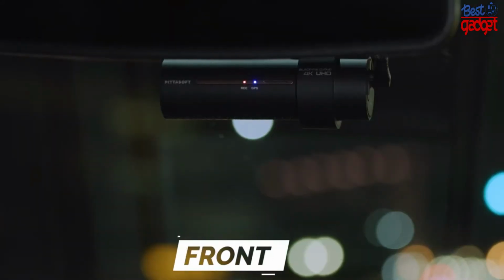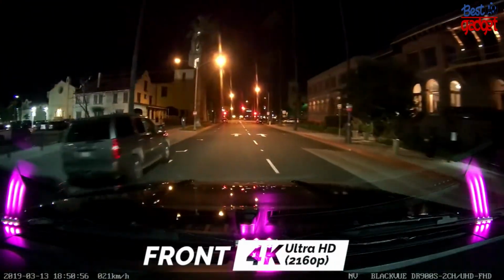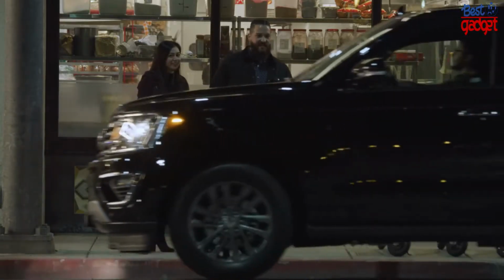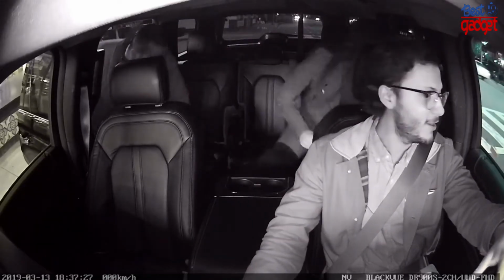The ultra-wide front camera catches everything happening ahead in 4K Ultra HD resolution. With infrared LEDs, the driver-facing camera produces clear videos even in total darkness, so you can feel at peace while driving or letting your BlackVue monitor your parked vehicle.